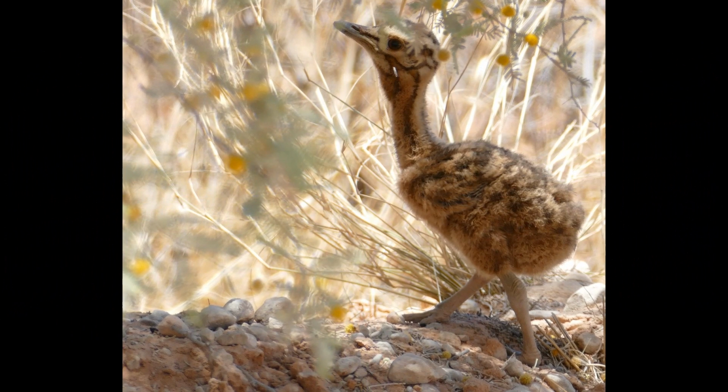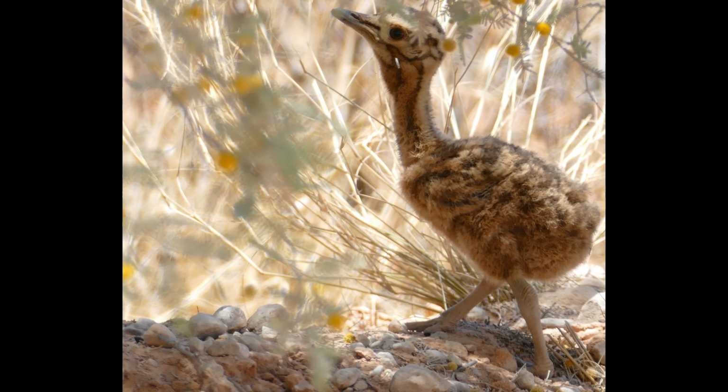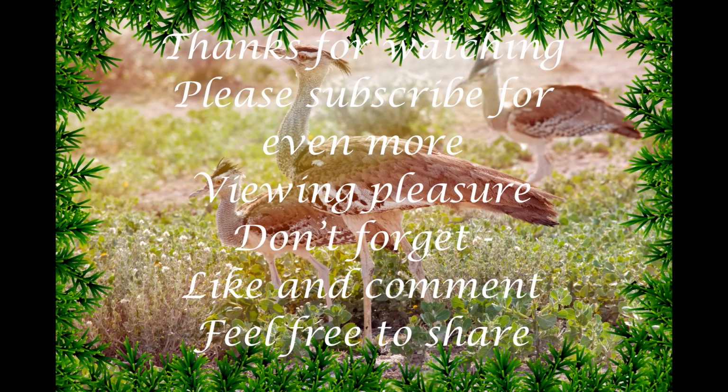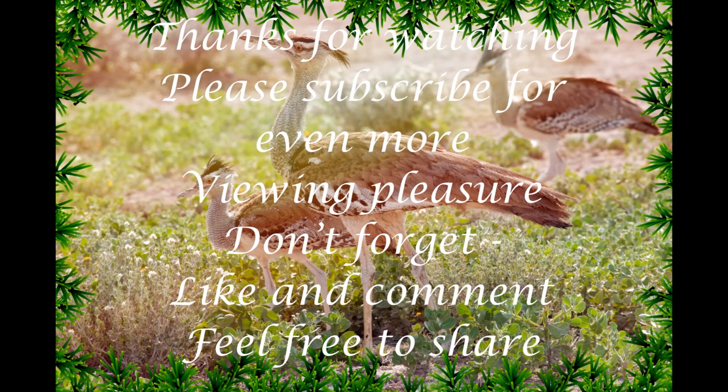They begin to fly at around 6 to 8 weeks of age but may still rely on their parents for protection and guidance. By the time they are around 10 to 12 weeks old, the chicks are more independent and can forage on their own, although they may continue to stay close to their parents for some time.